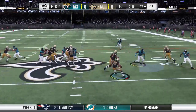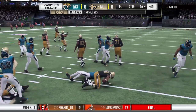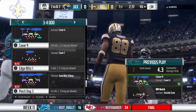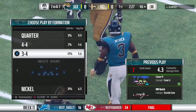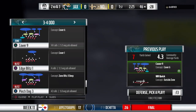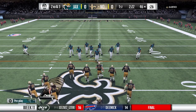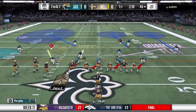On the end around, this is Thomas. And he's going to take this one down to about the 46-yard line. It's a 7-yard carry to set them up with a 2nd and 3. Second down following the run. Let's go. 3-2.